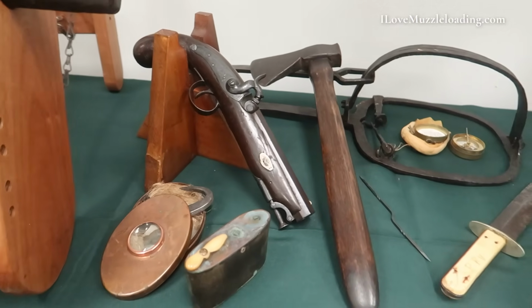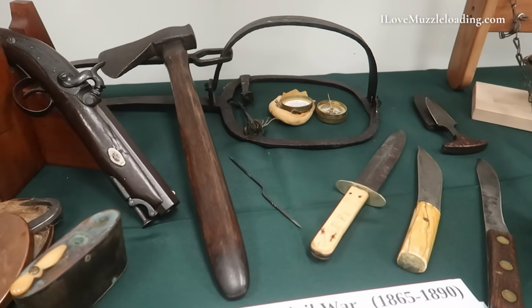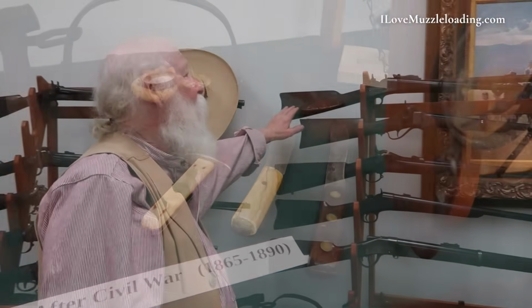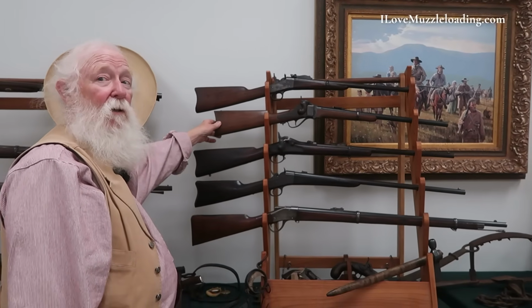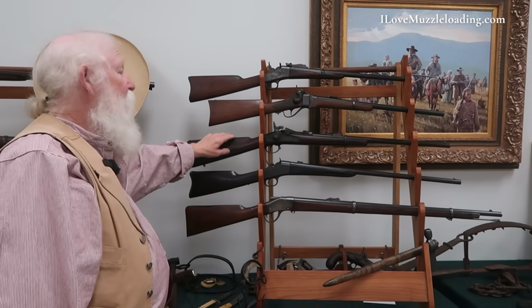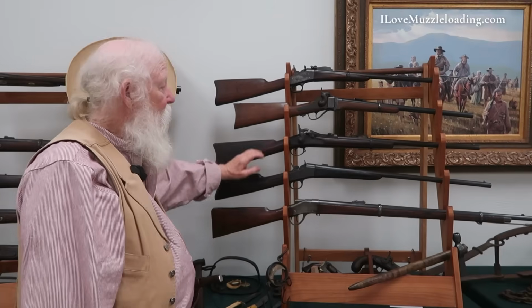And of course, as the opportunities came in more brass cartridges, there was the variety. These would have, after Civil War, there's a Remington rolling block in 50-70. This is a Sharp's percussion conversion to 50-70. They're both saddle ring carbines. A trapdoor Springfield that had been cut down to make it easier to handle.